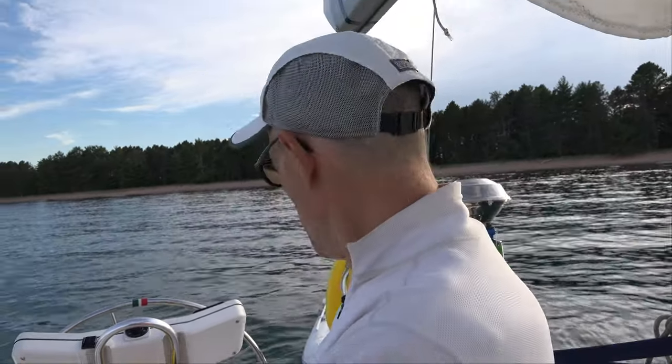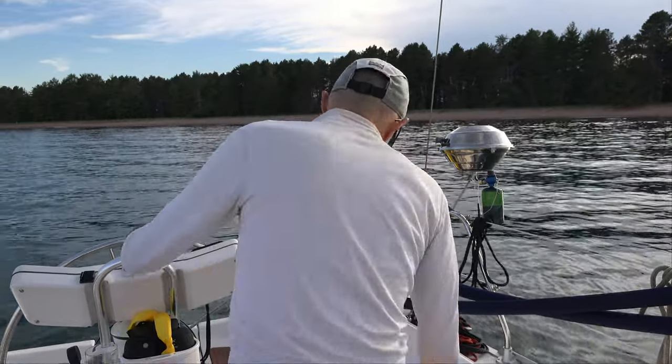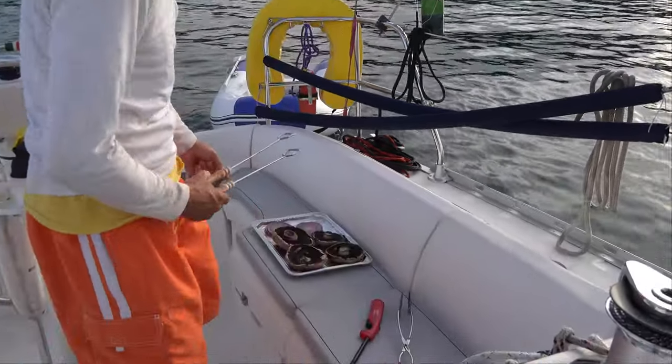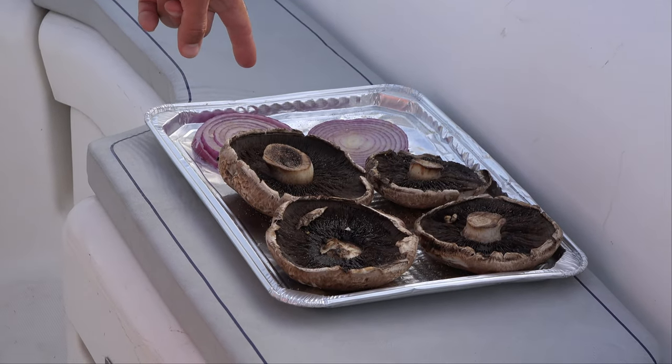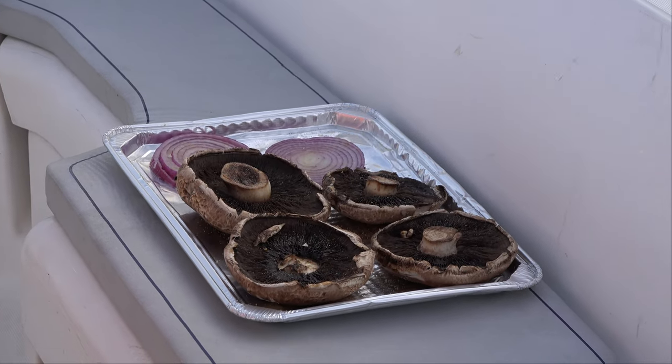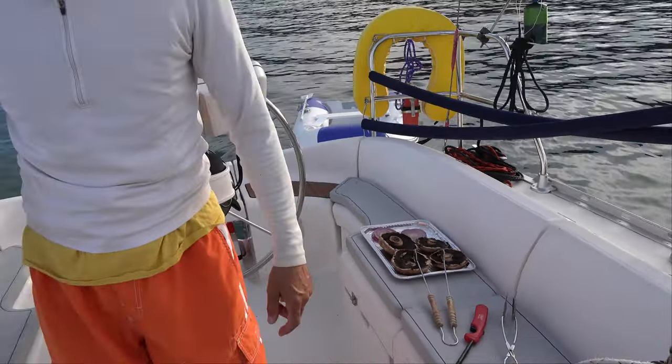cauliflower with an arugula chimichurri sauce. Arugula garlic chimichurri. Along with the world's largest portobello mushroom cap. And portobello mushrooms and onions. And then I'm making a little rice to go with. The onions and the mushrooms.